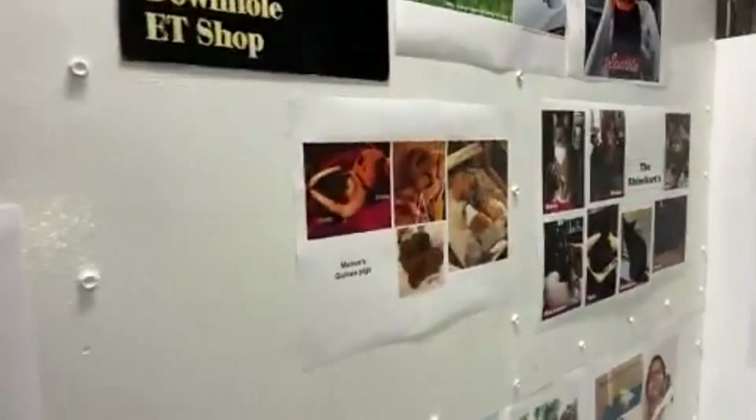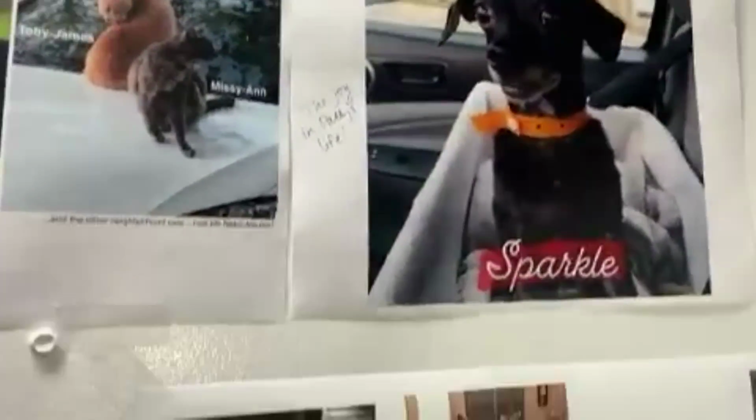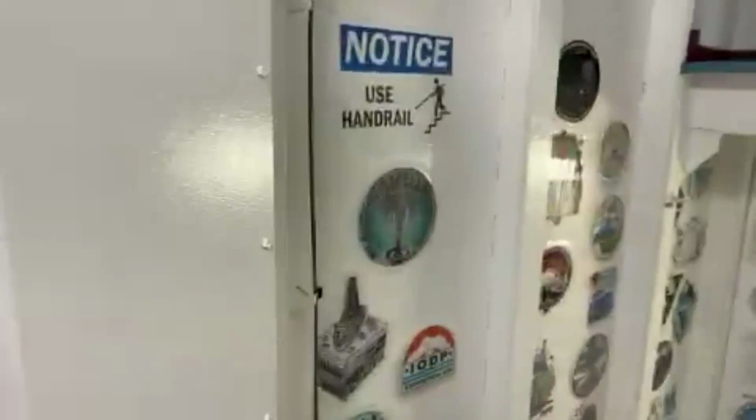And because of that, we put a lot of decorations in our staircase. So this is our pet wall. We're out here for 2 months straight, so we like to have a little reminder of home. And so these are some of the pets for some of the scientists on the ship. These are my cats, Eddie and Olive, right there.